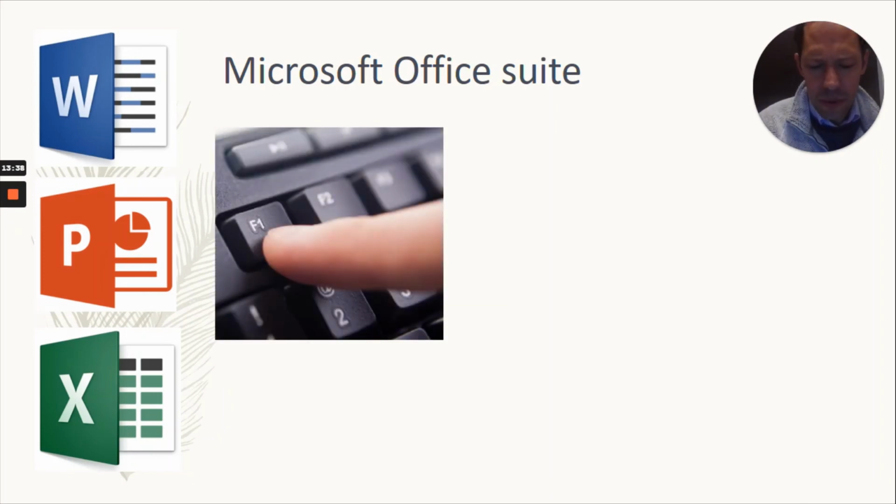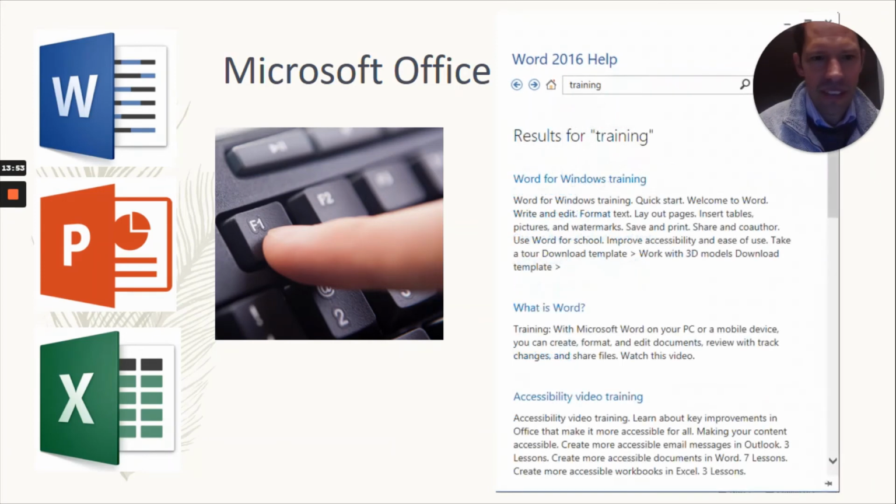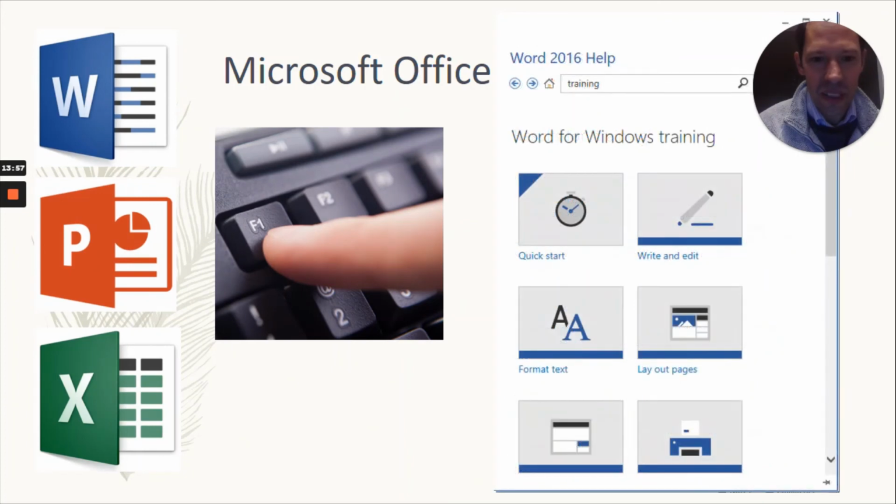Now, how do we teach the children to use them? If you're in Word, PowerPoint or Excel, any of these, if you press F1, the function key, top left of your keyboard, it'll bring up a help menu. It looks something like that for Word. Type in Word Training, click on Training, click on Word for Windows Training, or Excel, or whatever, and you'll get this.